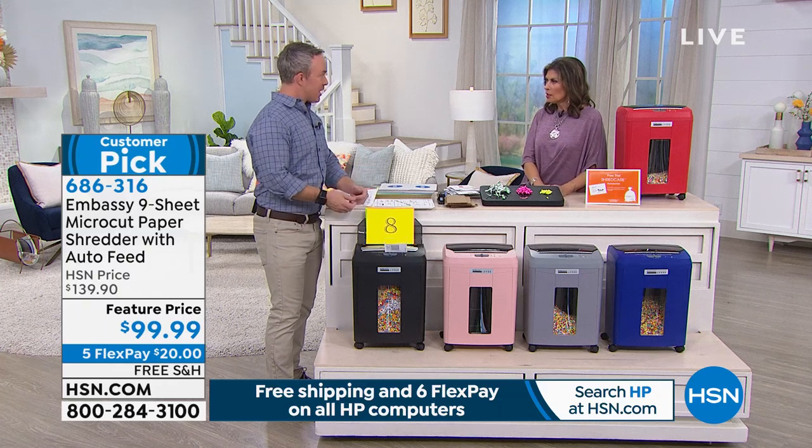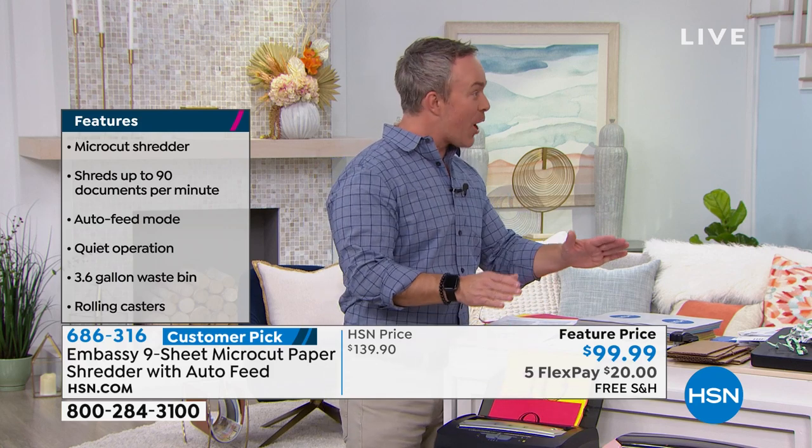I just got back from vacation. I was going through the mail. I'm like, boom, boom, boom, put it on the auto dock feeder. And I was able to go back and continue going through the mail. You normally had to stand there and babysit the shredder. Now it does it automatically for you.